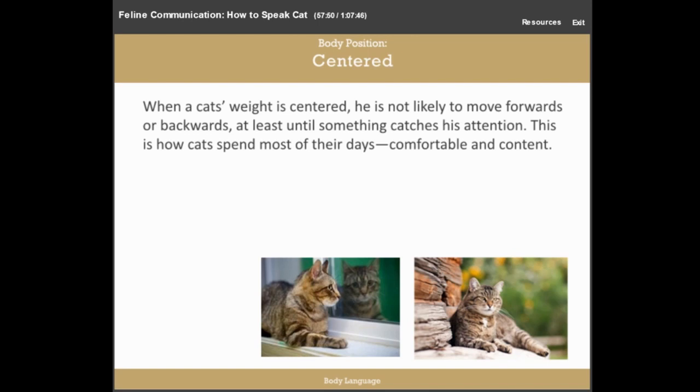This is how cats spend most of their days, comfortable and content. The cat could be standing in awe of the world, sitting and watching it go by, lying down curled into a ball in extreme comfort, or contemplating just the right moment to move forward or away.